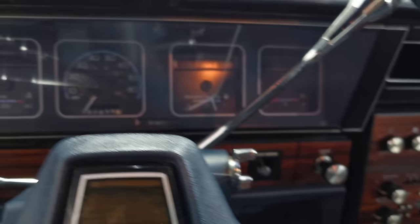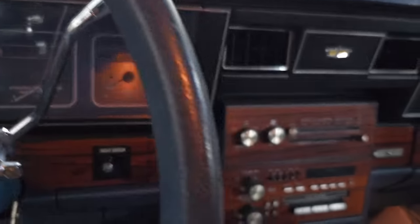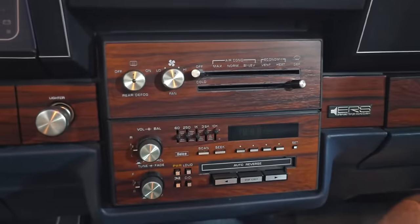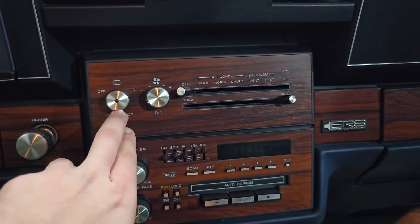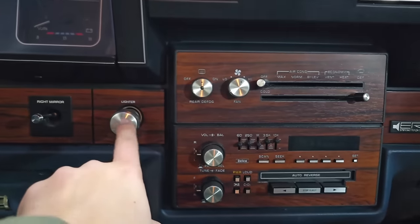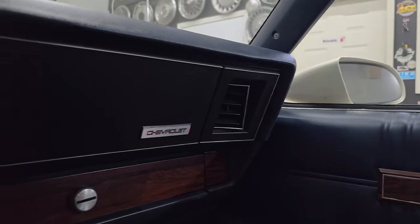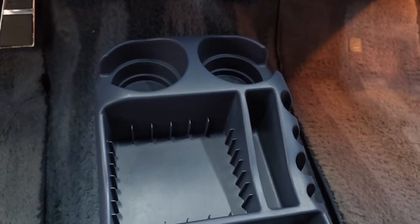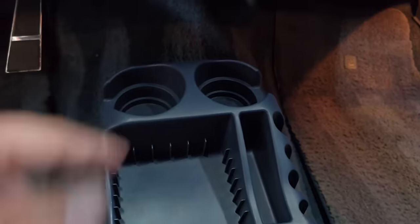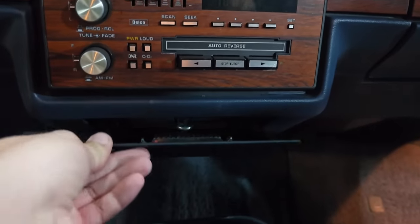What else we got? These are all your gauges. We got the temperature, gas, and the voltage. AC car. It's got all the bells and whistles. Got the defroster, rear defroster, original radio, and it works. We got the cigarette lighter. This is where you control the right mirror right there, so you will adjust it from right here. We got this little aftermarket cup holder, you know, from back in the day. And then we got this little compartment under here. Pretty nice. Then we got the emblem.